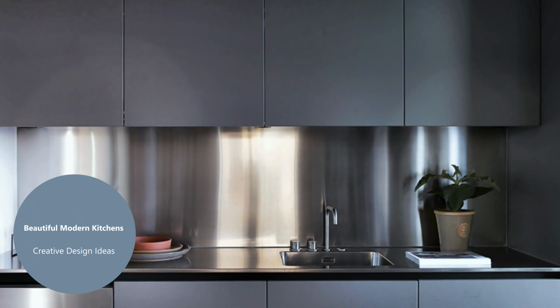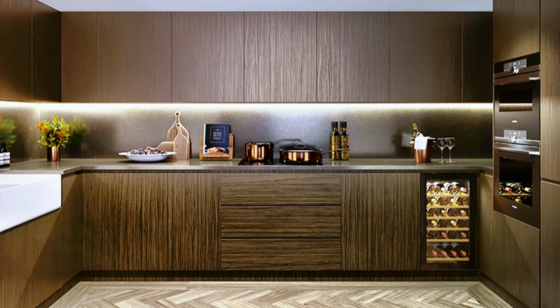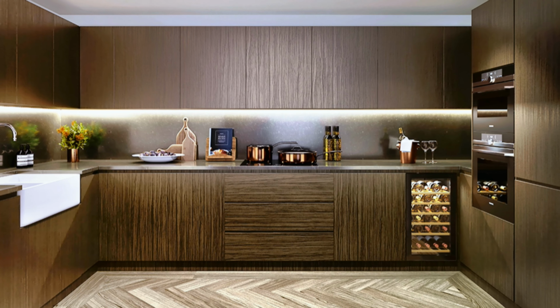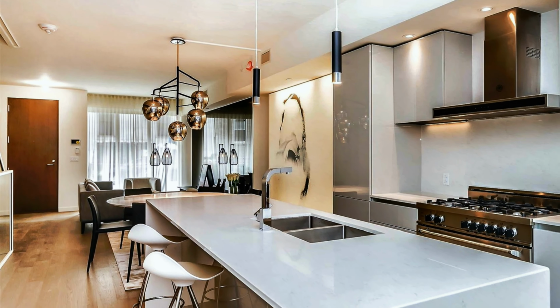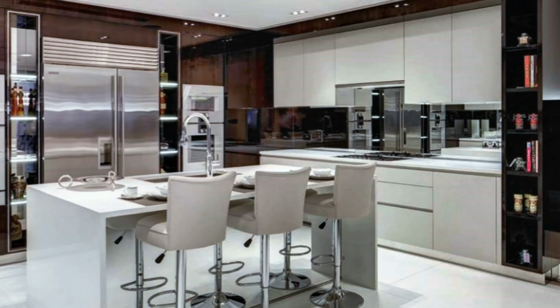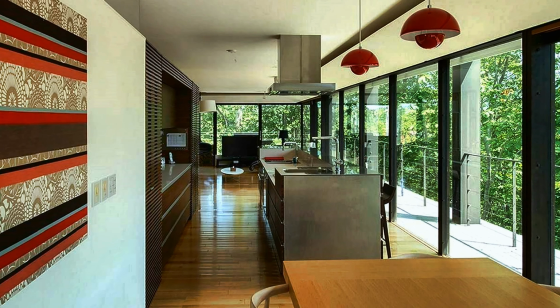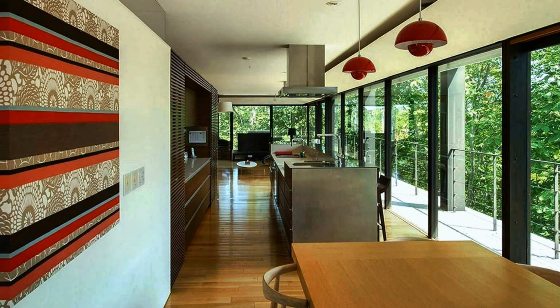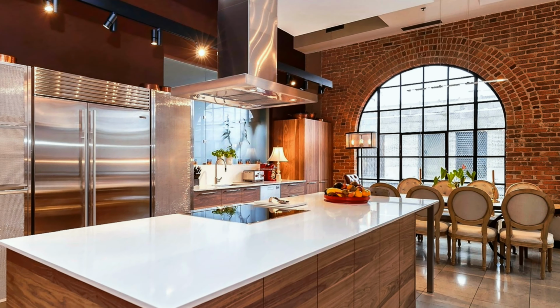In this video, we want to present you one of the best, in our opinion, modern kitchen design ideas. Large, spacious and functional, with aesthetic look, these MasterChef kitchens are indeed gorgeous. Here you can see a large kitchen dining area with huge window and exposed brick wall.